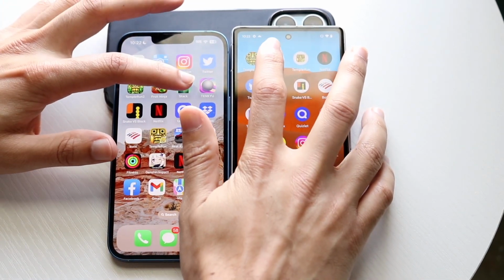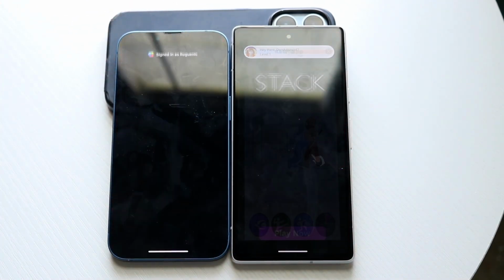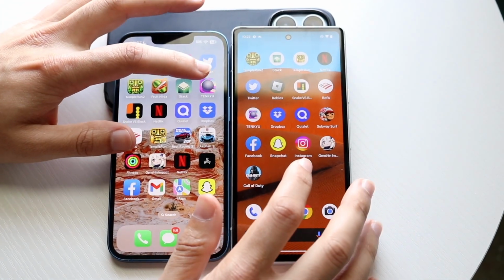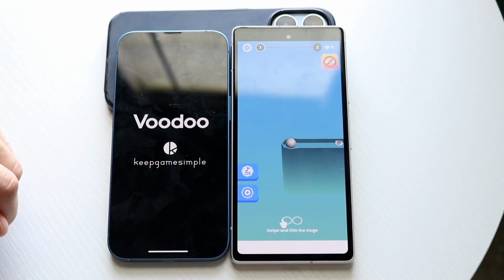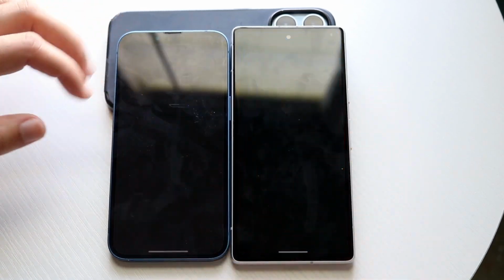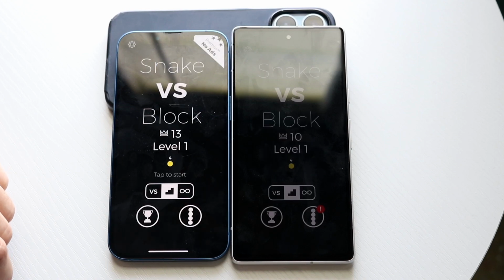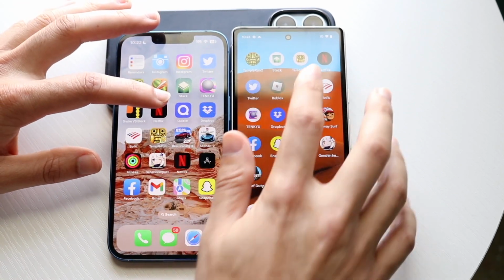Stack, 3, 2, 1. Okay. I think the Pixel 7a is faster there by a little bit. Thank you, 3, 2, 1. Okay, Pixel 7a is faster there. iPhone 13 a little bit slower. Snake first blocks, 3, 2, 1. iPhone 13 is the faster one here. Very surprising. Netflix, 3, 2, 1.